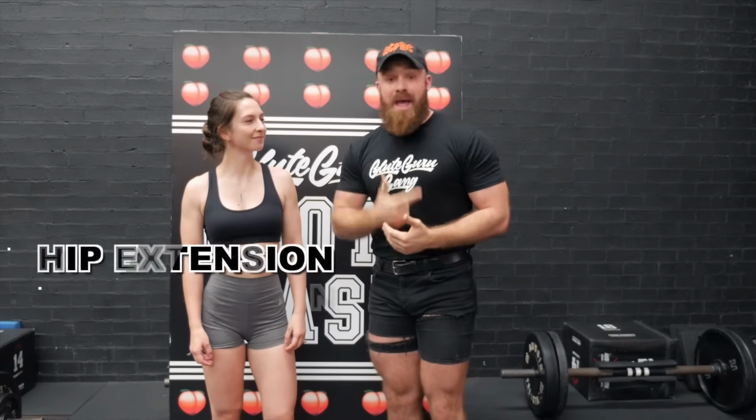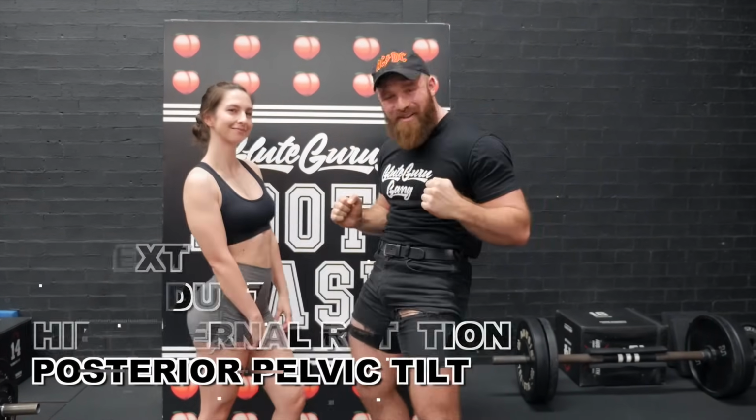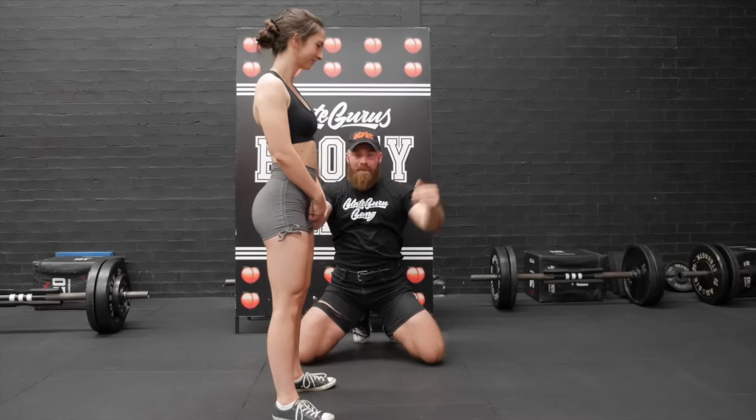So, we are going to be breaking down the 4 main movement patterns. What are they? They are hip extension, hip abduction, hip external rotation, and posterior pelvic tilt. So let's get a quick look at all these exercises with a little bit more detail. First things first, hip extension.